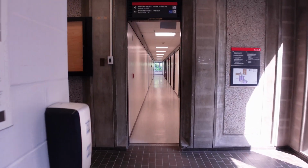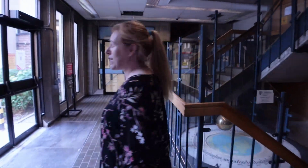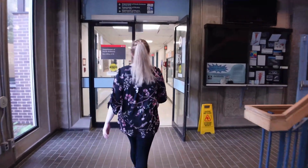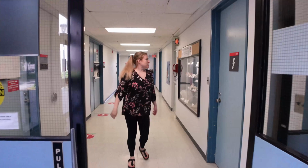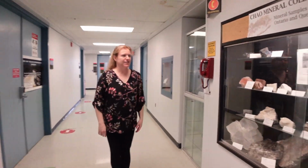So we are technically on the second floor of Hertzberg right now. What I'd like to do is bring you down to the main department office, and I'd also like to show you especially your first year labs, but all the labs that you will be taking down here. So we head down to the right to the Department of Earth Sciences. As you come in, another surefire way to know that you're in the right place is our lovely rock display here that we have.